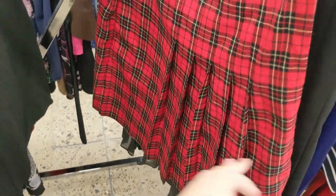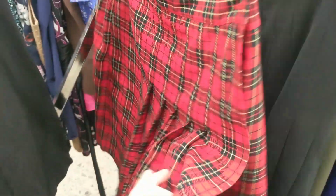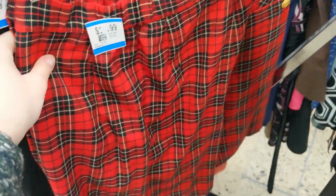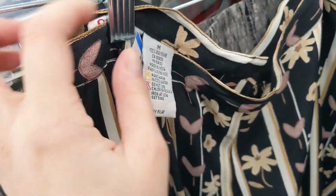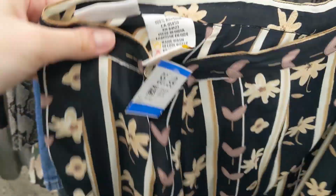How adorable this little Liz Claiborne skirt is, but it's not even just a skirt. It's so cute, but why is it so expensive? I'm not gonna get it. This skirt, I'm not sure about the print. It's a wrap style, which is really cute, and it's by this brand Style My Way, which I absolutely love. Price is not bad. We'll throw it in for now.